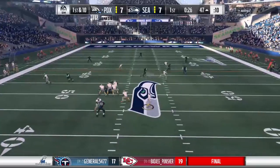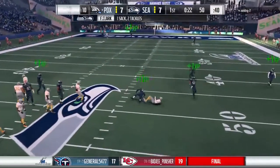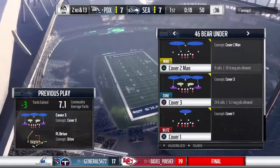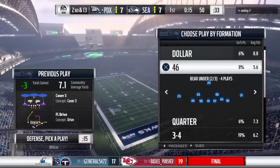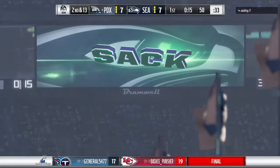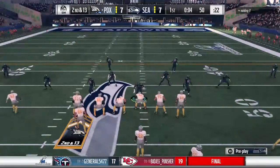Back to throw now on first down. And he's going to be sacked. They sack him back right at the midfield stripe. Frank Clark able to get him for a loss of about 3. Defense in a good spot. Let's see how the offense responds with a 2nd and 13 now.